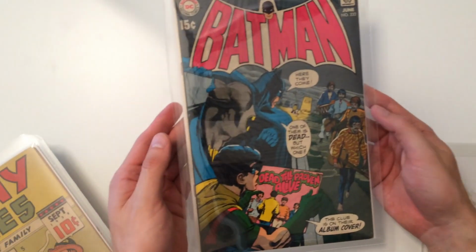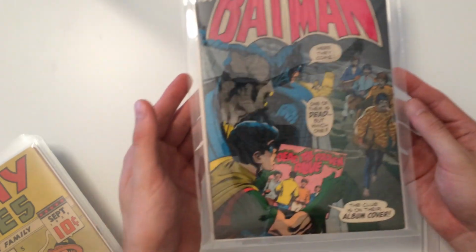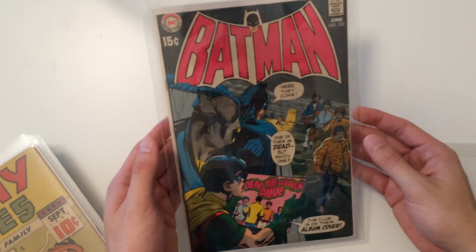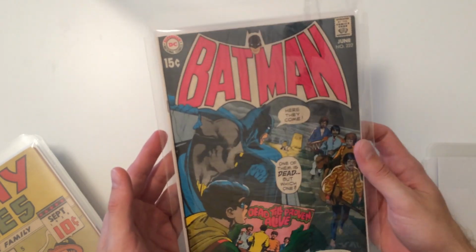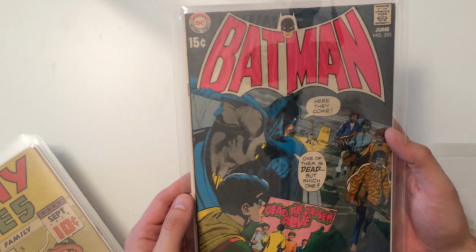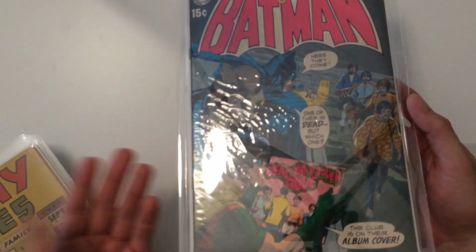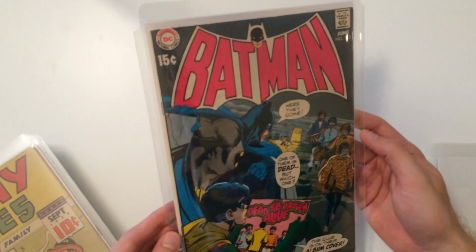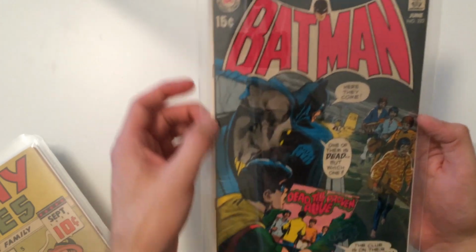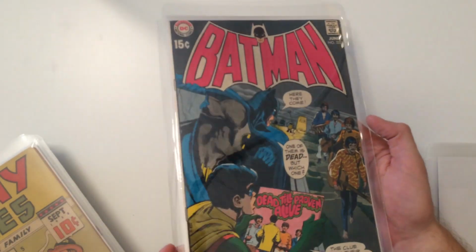After that, we have a Batman 222 with the classic Beatles cover, Neal Adams artwork, I believe. This book is kind of an experiment for me. I feel like it's maybe a 7.5 or so. I want to see what CGC says on it. Hoping for an 8.0 or better, but you never know. Just no real significant damage, just light wear around the corners and the edges. So we'll see what happens.